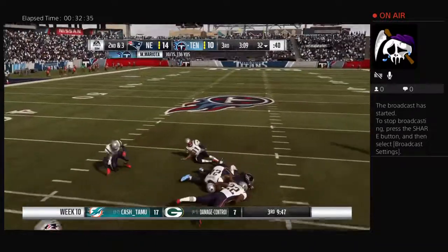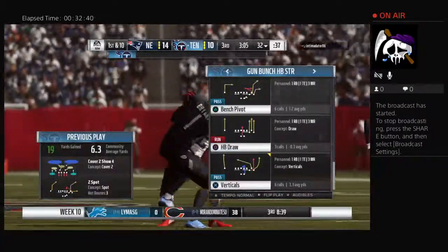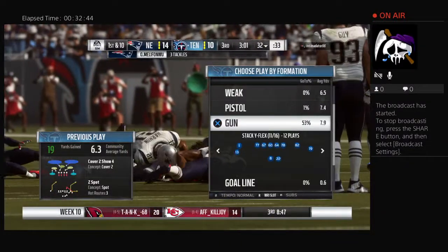Yeah, 100%. That's why that Morin dude is good, because he'll just send blitzes and sit in man. So you have to make the right first read or you're messed up.